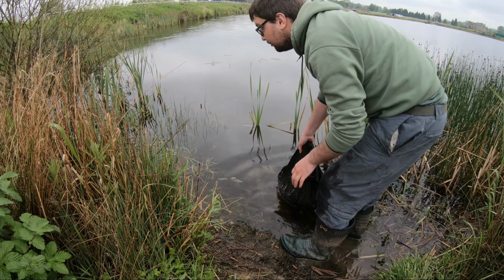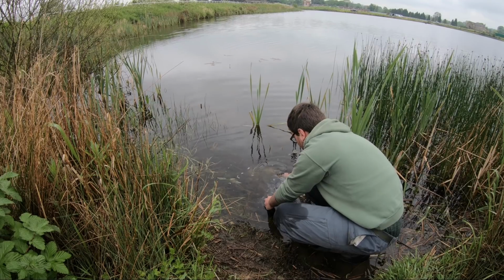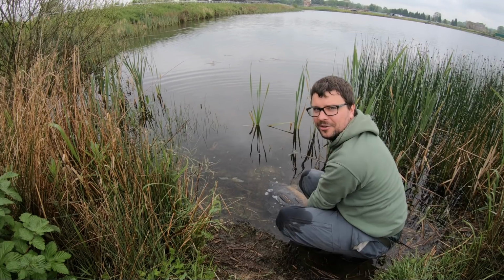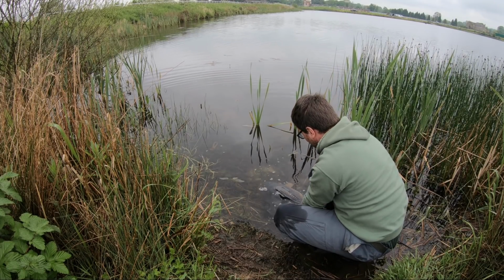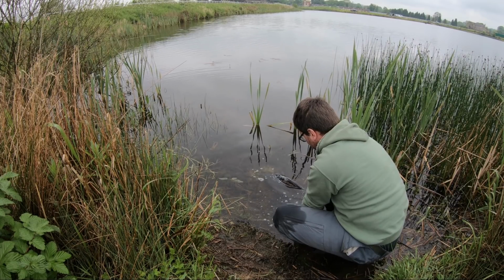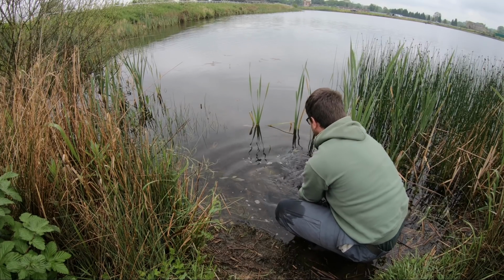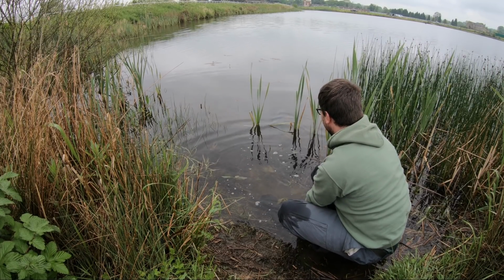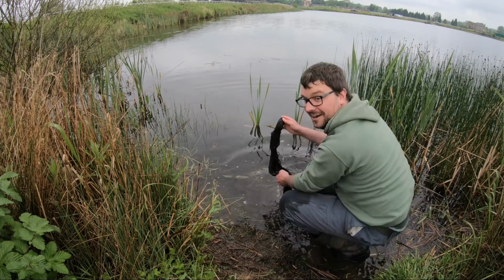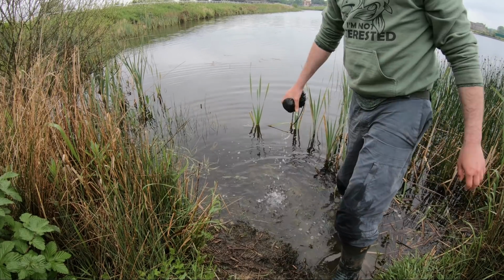Nice little releasing spot here. Already looks like it's been in about 20 years. I couldn't have asked for more today, that's awesome. Let's get another one now.